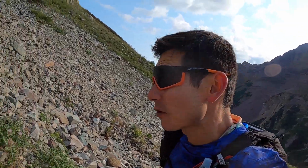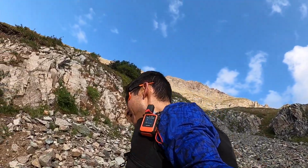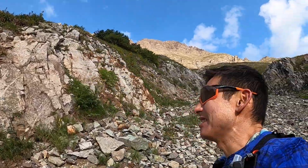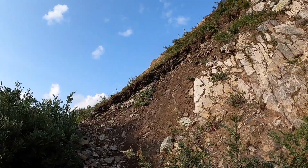But just for some perspective, we gotta do like 3,000 feet of vertical still in the next 1.5 miles. It's that steep. And I'm looking for rockfall danger. I might have to put the helmet on soon. We'll see.